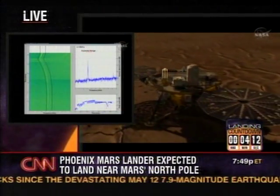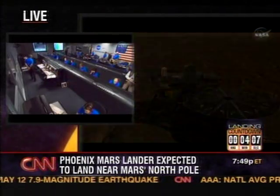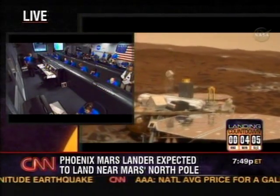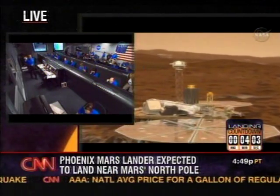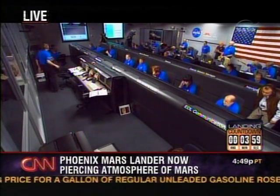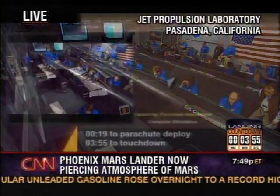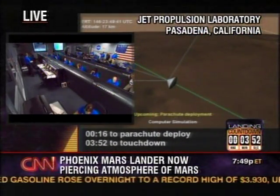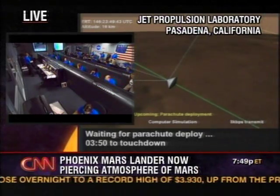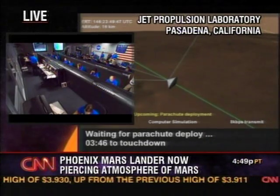At what point in this descent are we going to have a parachute deployment? What time does that happen? Very soon, like within the next 10 seconds. Stand by. In 10 seconds, this will be a moment that everybody will be on the edge of their seats there in that control room here at the Jet Propulsion Laboratory. There you see that live animation, which depicts what's going on with the spacecraft right now. It looks like an Apollo capsule.